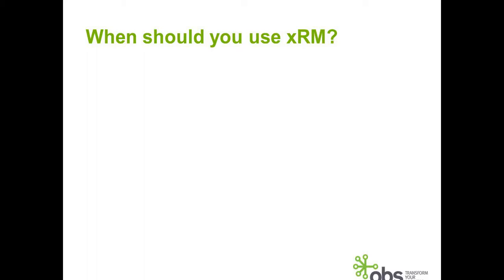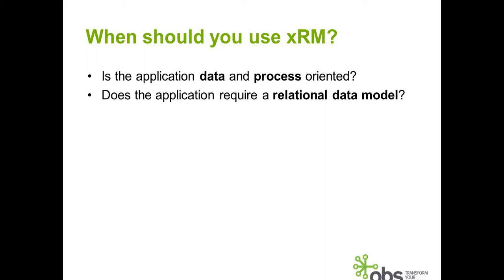So when would you use XRM then? There's a few questions you have to ask yourself. Is the application data and process oriented? Is it based on the capture, storage, persistency, and analysis of data? Is the application structured? Does the application require a relational data model? This is the core strength of the XRM platform, the ability to support a relational data model and support it well.